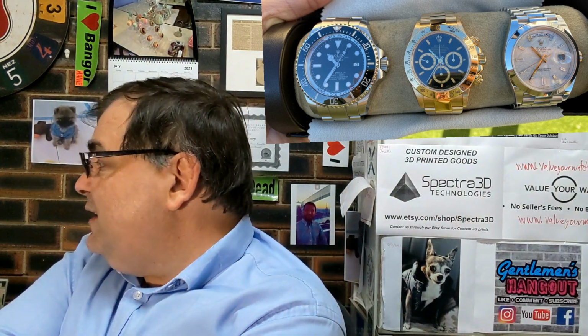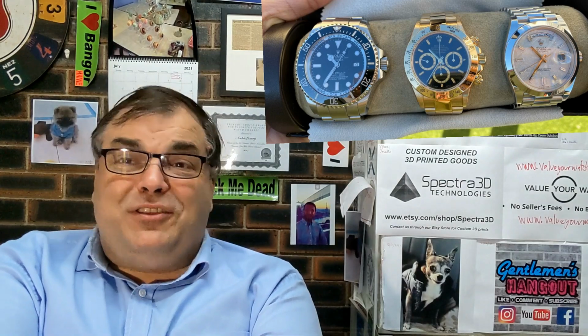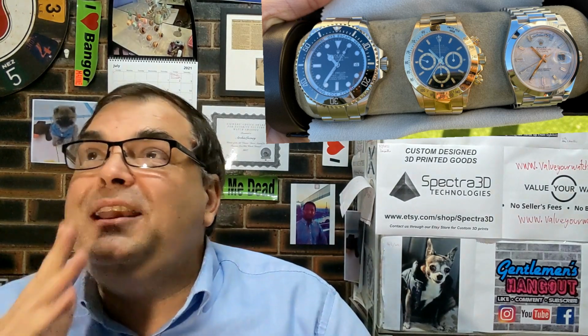The two cars, I think the cars and the watches are very much like the character of this guy. Fun. Maybe not the most practical. Maybe it's not what I would do, but it's certainly going to be a fun drive. You can certainly count on that.